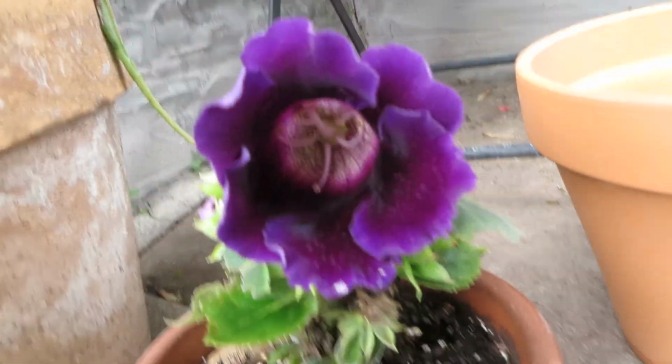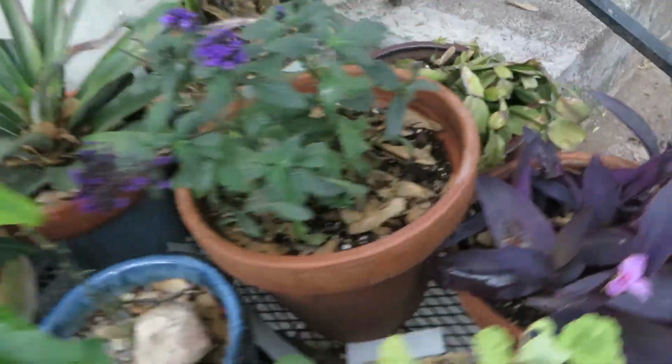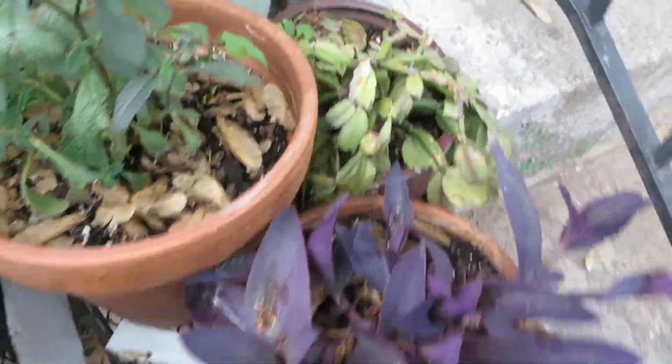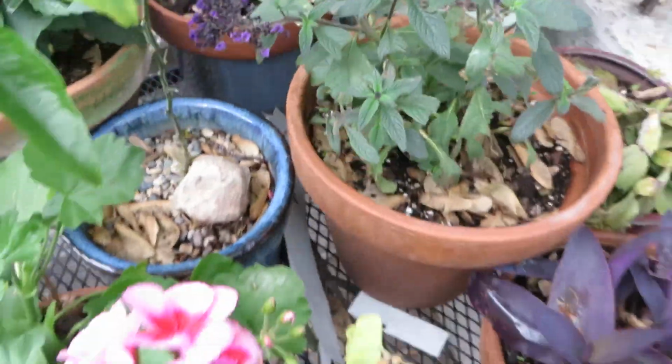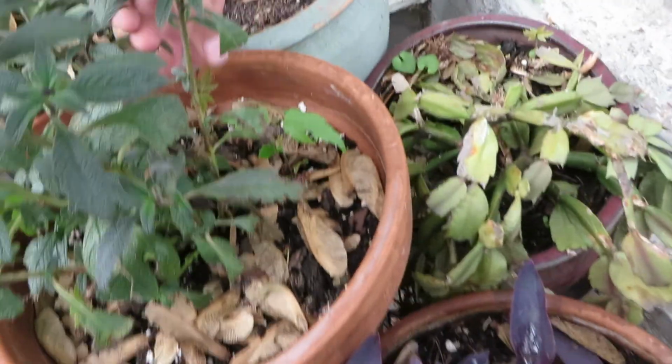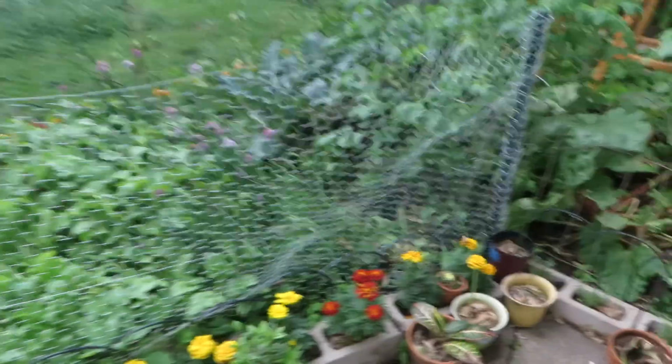That thing's blooming. Got a citrus tree right here. Here's my clementine tree, which is looking nice. Purple queen. Pineapple. This thing smells awesome. You just have to get it. I don't know what it's called, but there's maple trees growing in here like crazy. And yeah, that's it. That's the update on everything.